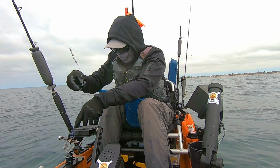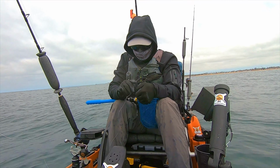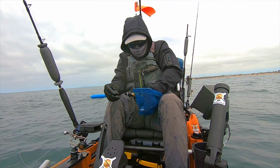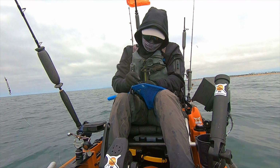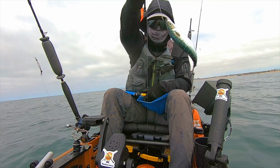Pacific mackerel now, and look at this dude. He is lively. He's been sitting in my bait tank for hours now, but it's a good sized one too. He might be a little too big, but you never know. This big guy.